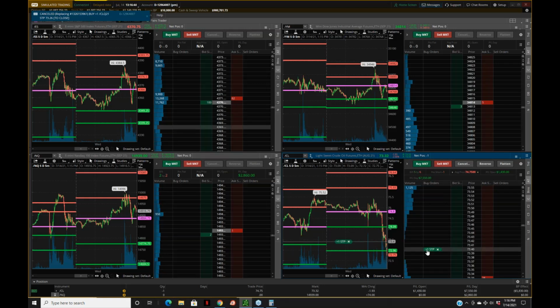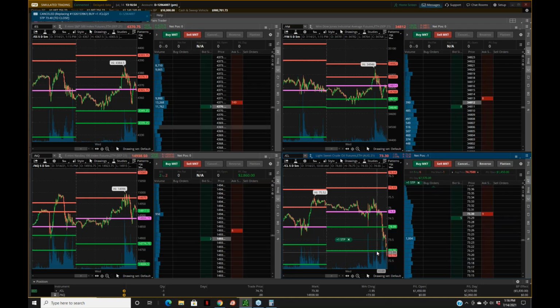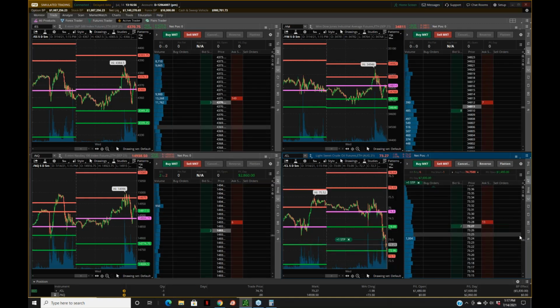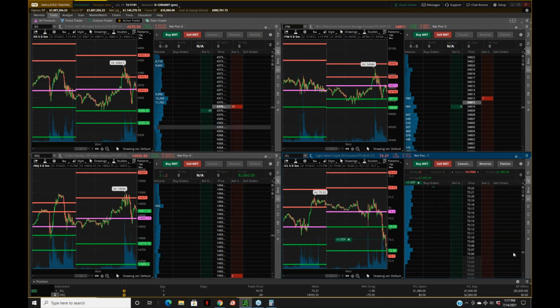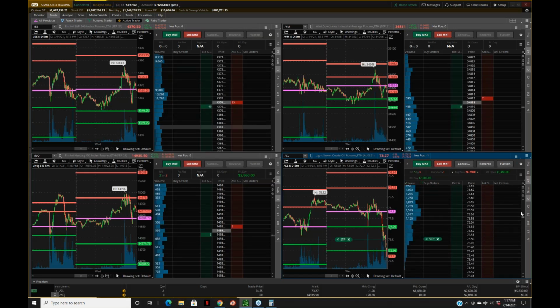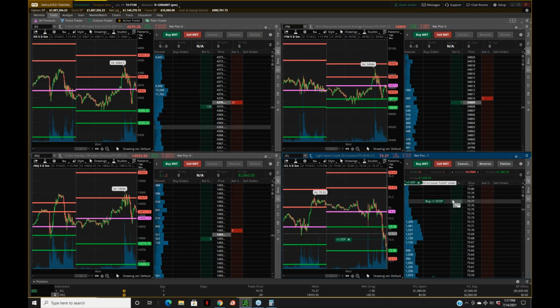Still says I have one left. I'm going to give it a little bit of room to run. Because if we're below the 73 line, we'll see what happens, because it could be a 5% drop. But you got to take something off the table when you have a run like this.